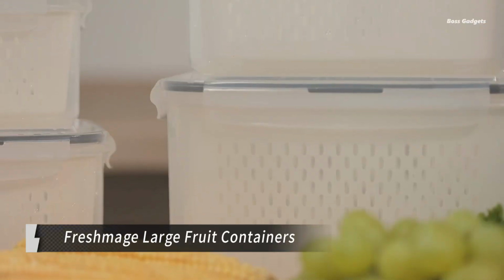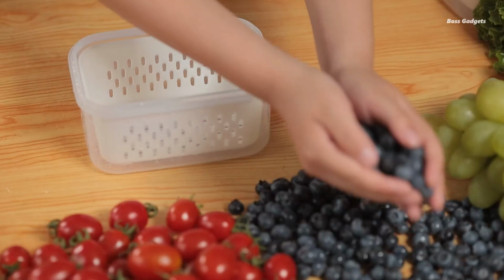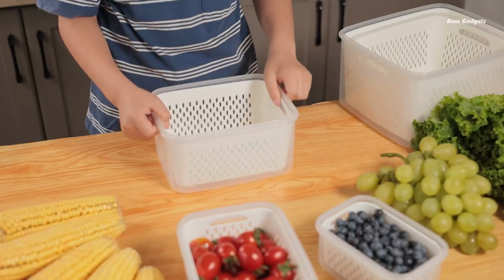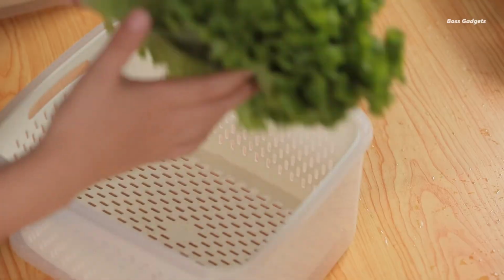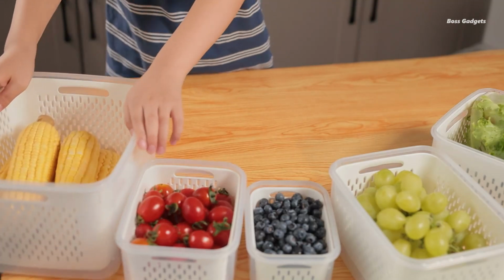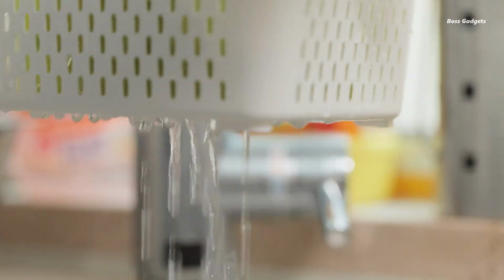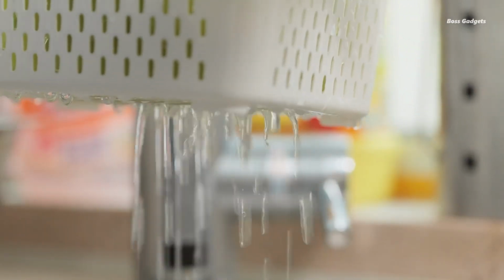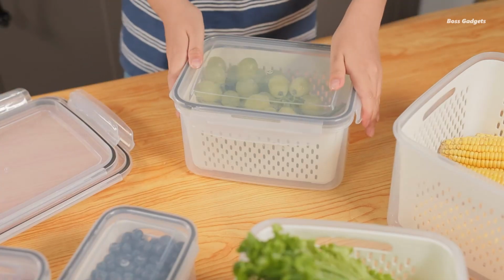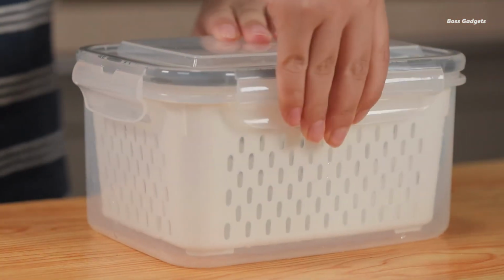Revolutionize your food storage with the Freshmage large fruit containers. This versatile set includes 5 containers ranging from 300 milliliters to 4,200 milliliters, perfect for storing fruits, vegetables, berries, and even meats. Designed to keep food fresh longer, these containers feature a sealed environment with built-in colanders. This innovative design allows for easy rinsing and water drainage, reducing food spoilage and extending freshness.